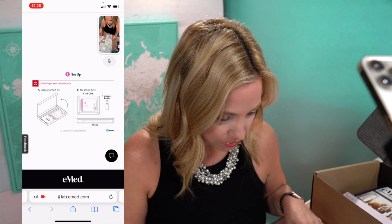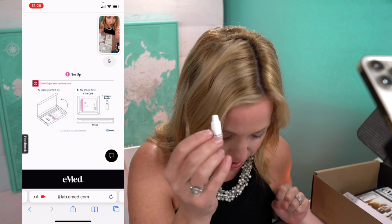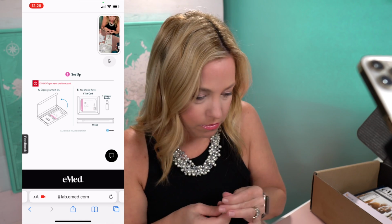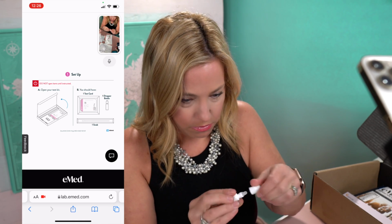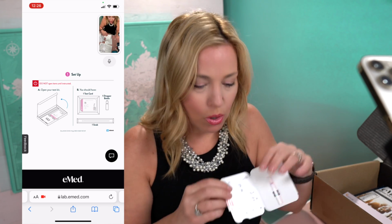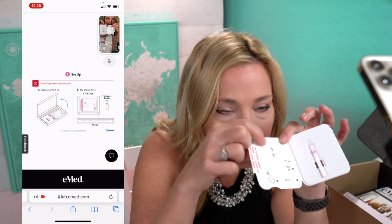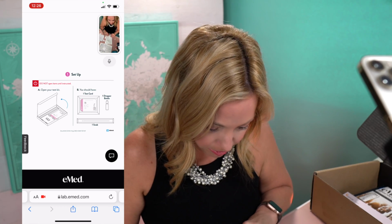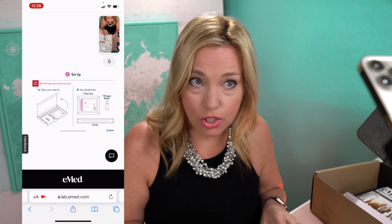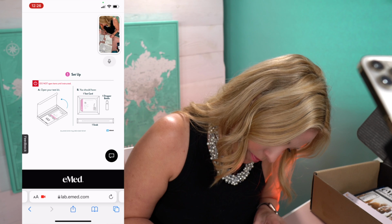Thank you. Okay, now take the bottle of liquid, remove the cap, and slowly add 6 drops into the top hole. When you say the top hole, do you mean this one right here? The smaller one. The smaller hole. Okay, yes, the smaller hole. Okay, 6 drops.